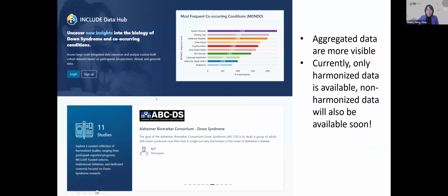Another new feature is that the aggregated data and the study pages are now more visible without logging into the Hub. So we have registered data and we have controlled access data, and the landing page now has some information for you to check even without logging into the Data Hub. I want to mention that currently only harmonized data is available, and in the near future non-harmonized data will also be available soon.